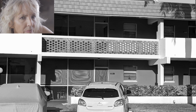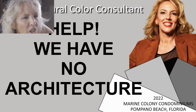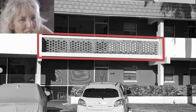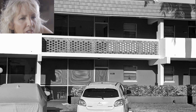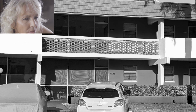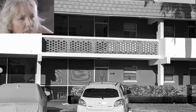Much better. Remember the video, Help We Have No Architecture? That group of bricks wants to form one gigantic rectangular shape. And when one side is painted, it opens up that rectangle. No good. What if the planter were the same shade as the interior back wall? Well, that makes it disappear. What if it were darker?